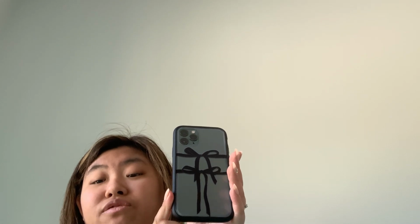So first I'm obviously going to show you that this is my Chroma case that I have on my phone, my daily driver. I just recently got it. It was delivered today, so I'm excited to use it. I'm using it right now. So without further ado, let's get into my phone.